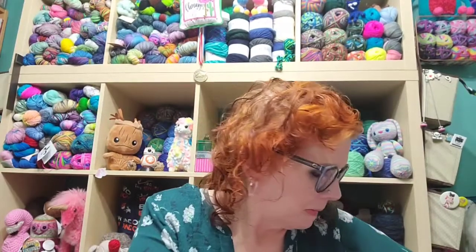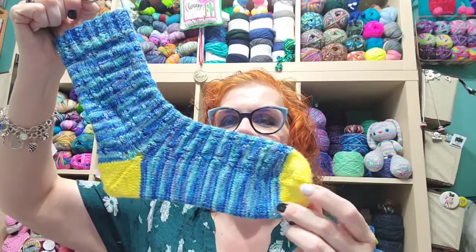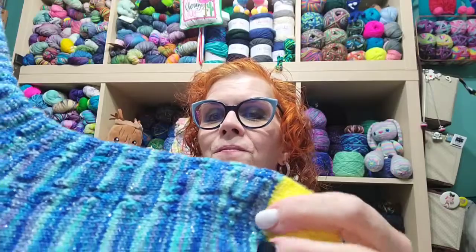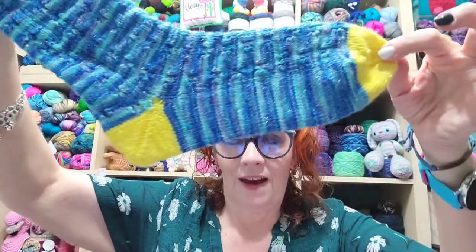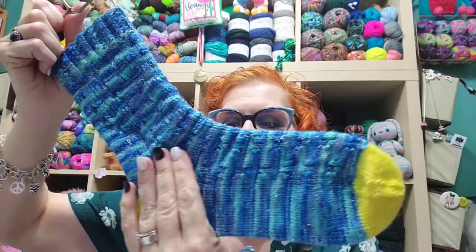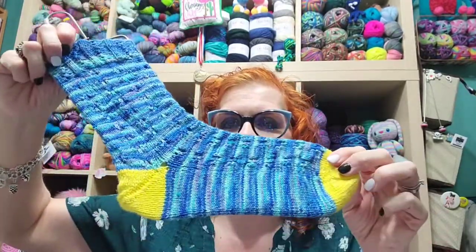The first one that I finished is the first Bibbidi Bobbidi Boo. And this is it. This is the finished sock. I thought that it turned out beautifully. You can see the patterning on the sock, and then the yellow. I love how the yellow goes with this. I was a little unsure, but when I asked the girls in the group, they all agreed that yellow was the color. So there's this. And then the other one is the Clementine sock that I did for Sock Week.